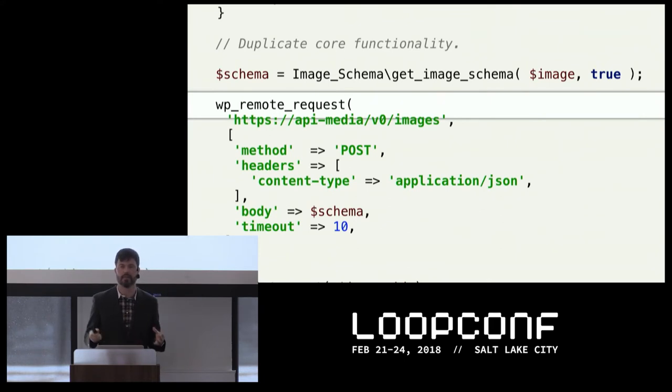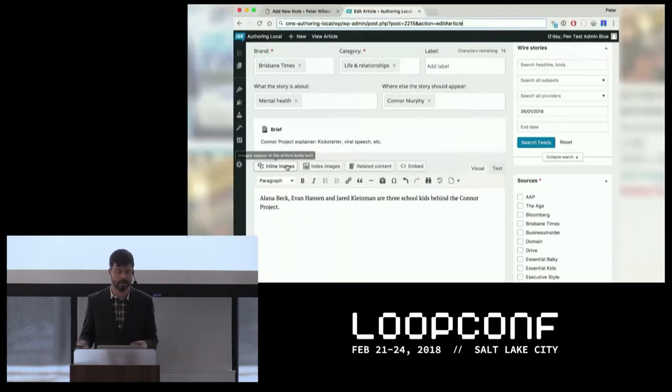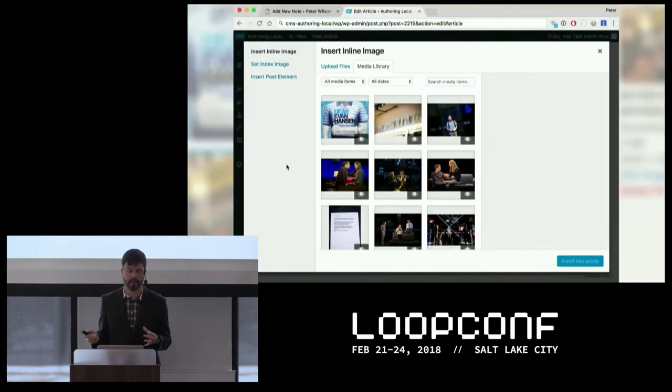But at this stage, the file has still been added to WordPress. So we rectify this problem by immediately deleting the image from WordPress. We no longer need it. So that's how we've handled uploads.